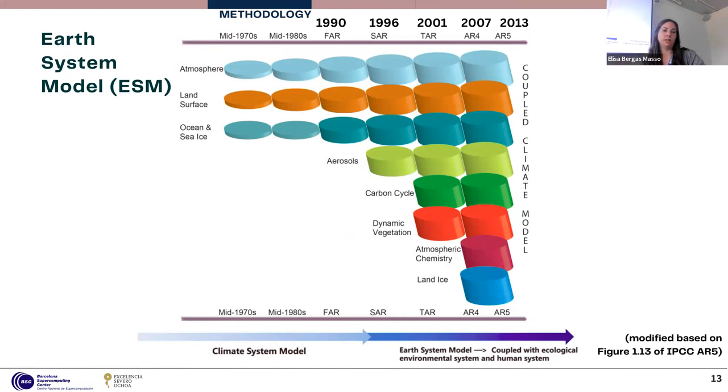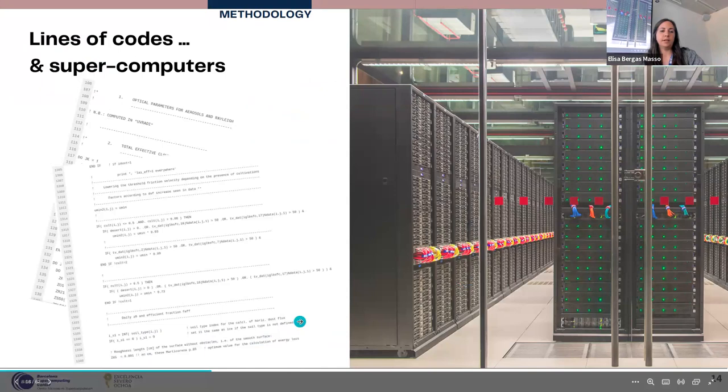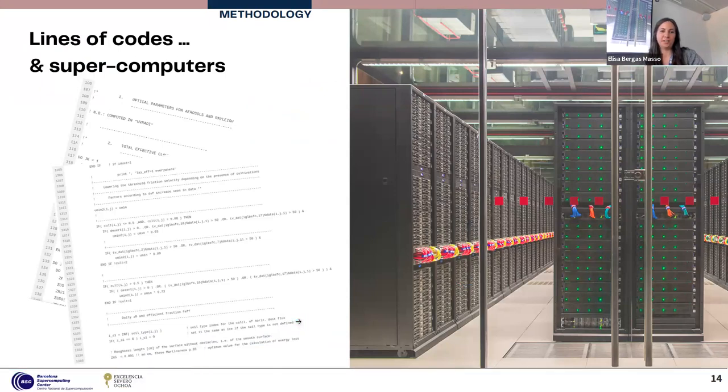And we are working now with what we call Earth system models, where we have aerosols represented, we have dynamic vegetation, atmospheric chemistry, and so on. So as you may expect, those types of models need high computational resources, and we have to run them in supercomputers such as MareNostrum, and we end up with hundreds of thousands of lines of code, mostly written in Fortran.